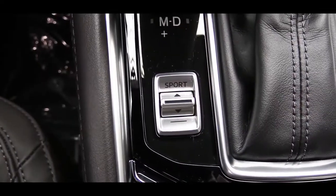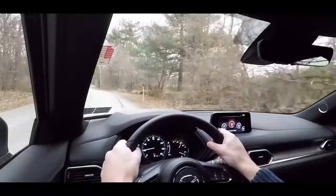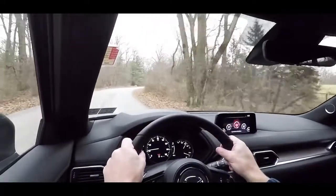Before we do any accelerations, I do want to mention there is a driving mode, singular, a sport driving mode. That button's located just to the left of the shifter, and if you press that, it did just immediately downshift for me. It's going to hold the RPMs at a much higher level. It's also going to adjust the throttle response a little bit, holding the RPMs in that sweet spot, so to speak, giving you more power on demand. But having said that, I think it is time.